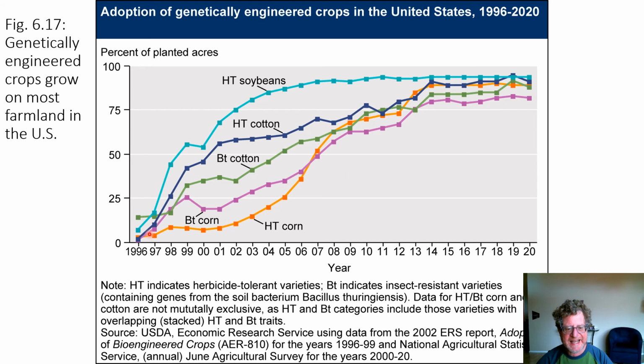If we look at these genetically engineered crops in the United States, about 90% of the crops grown in the United States are genetically engineered. HT means they're herbicide tolerant, so herbicide tolerant cotton and soybean, and herbicide tolerant corn. And then Bt is the naturally occurring soil bacteria, Bacillus thuringiensis, that makes corn and cotton have a natural pesticide that's resistant to caterpillars.